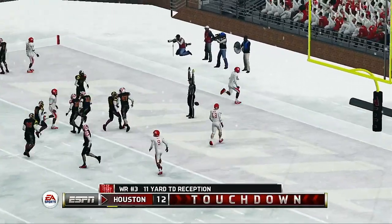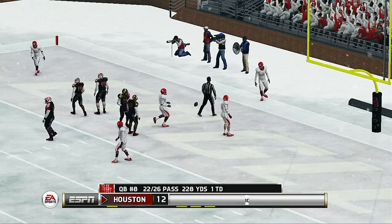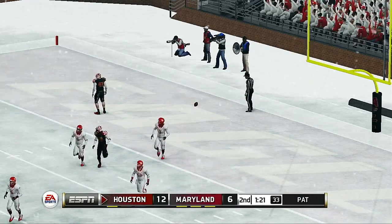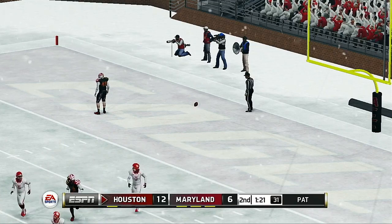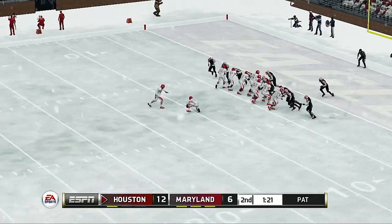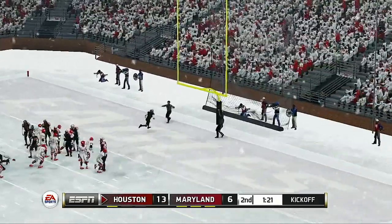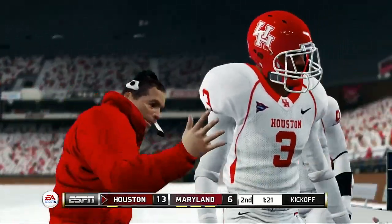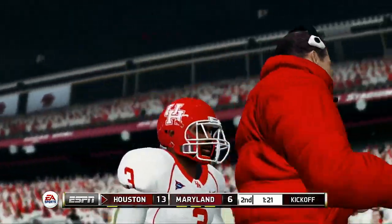Throws to the receiver, and he's got it again. Converts the extra point. A six-play, 76-yard drive, and they add 7 points to the scoreboard.